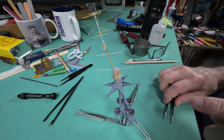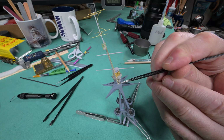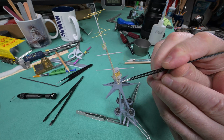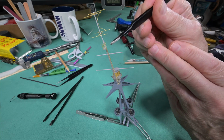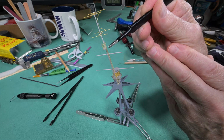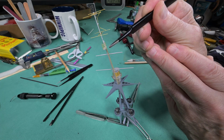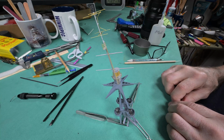Okay, maybe we could adhere the bottom of the ladder and the bottom of this little short ladder at the same time. So we've got to get in there. I think first of all, though, I'm going to maybe put a little bit of CA extra thin right there at the top, and that'll keep the whole thing from falling off. Okay, I will put on the macro lens for that.